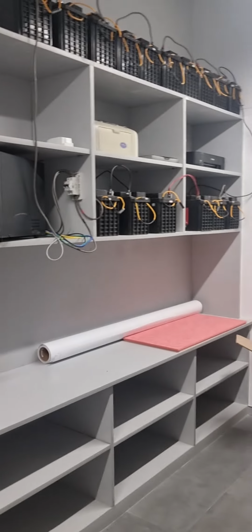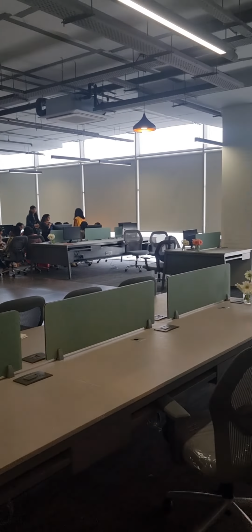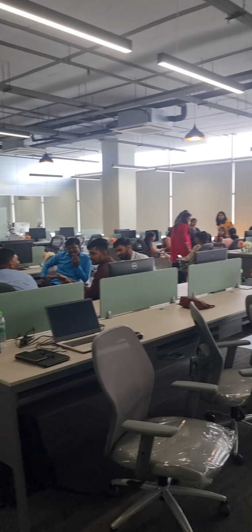This is their server room. Rock Realty is really thrilled to have facilitated this transaction for them. The office has turned out beautiful. It's one of the best spaces in terms of planning which we have seen for 70 workstations.